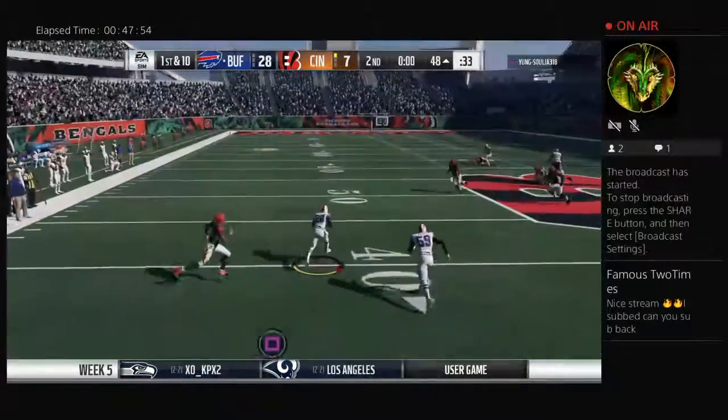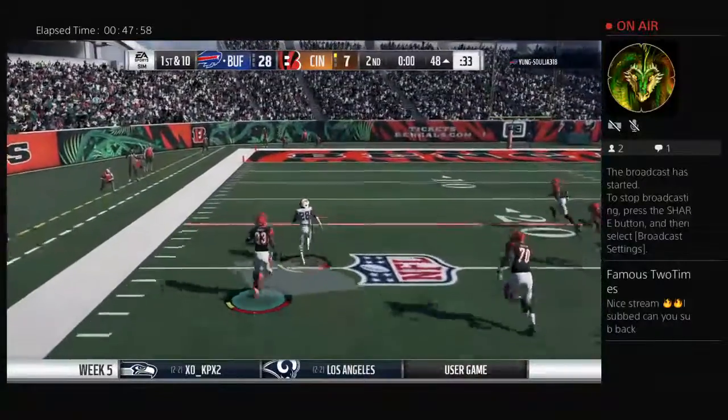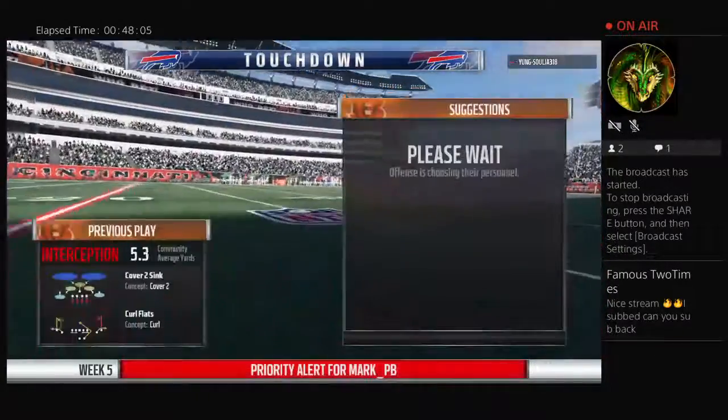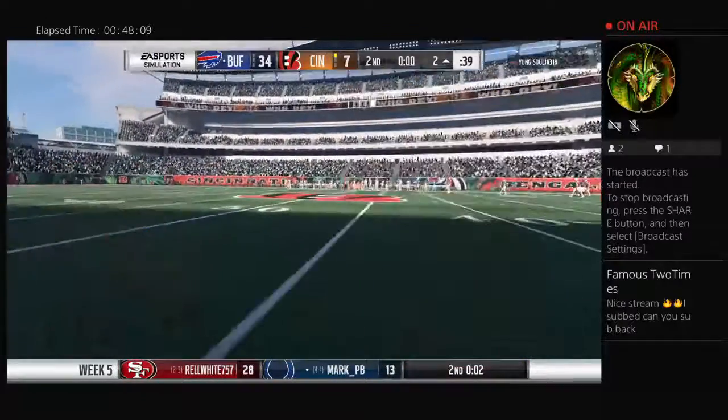And my goodness, another interception. Snags it for the pick. 20. And he will score. Touchdown, Buffalo. That pick six extending this lead even further.